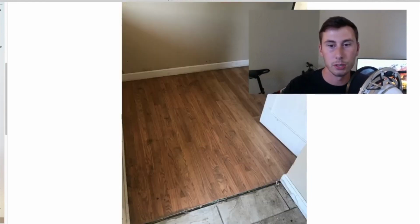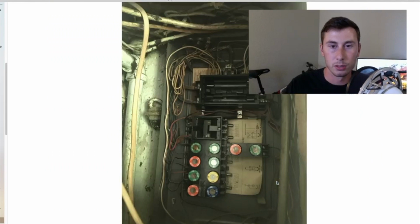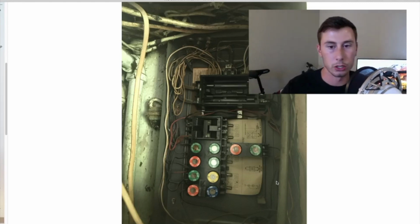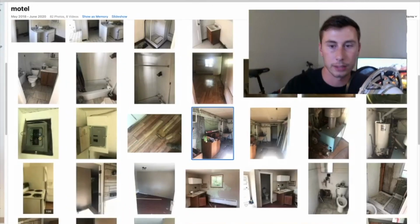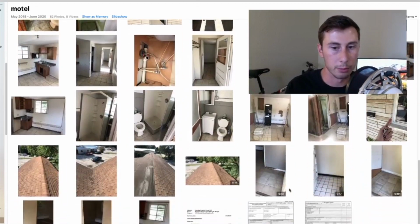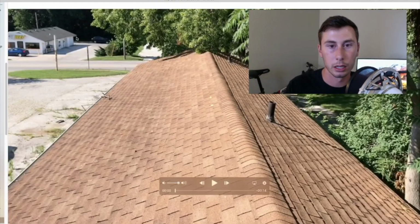So yeah, this is the bigger unit, and not really a whole lot to see, but there was some mold in there. And here's another big expense: updating the electrical panels. There's actually only one for the whole property, which I don't like, because then one tenant has control. So that's that. I don't think there are any other cool photos to show you of the inside, but here's a shot of the roof.